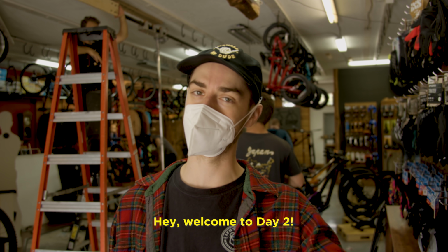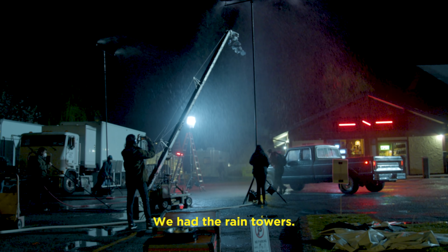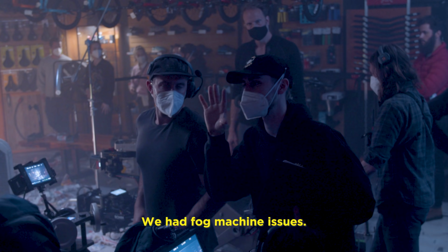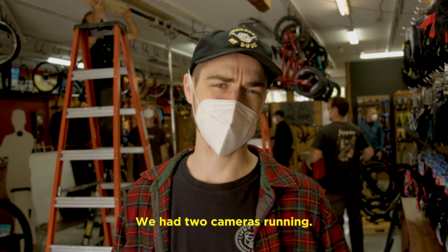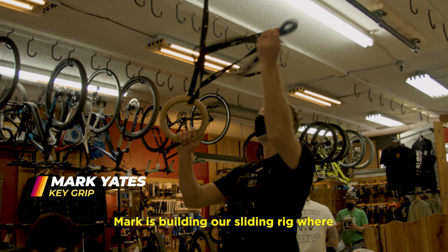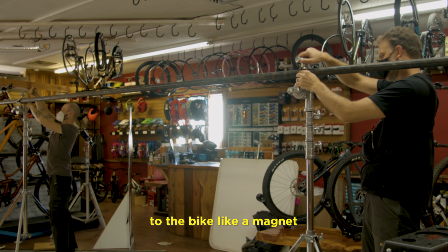Hey, welcome to day 2. We're inside today. Yesterday was inside and outside. We had the rain towers, we had parking issues, we had fog machine issues. We had 2 cameras running. It was chaos. Mark is building our sliding rig where our character is going to be pulled along the floor to the bike like a magnet.